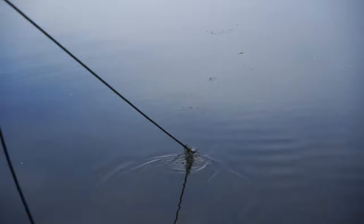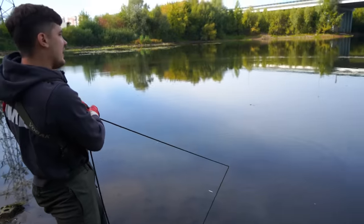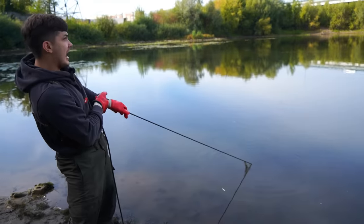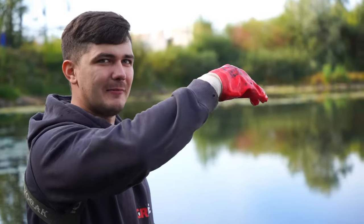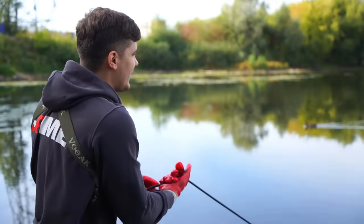I don't know why. You can see the bubbles right now, but I'm not sure how I can pull it out, because I have a very strange feeling about that. I don't feel like I'm pulling that thing out of the water. I have a feeling like my magnet is sliding on a car, you know? If you put a magnet on a car, it slides. And right now I have the same feeling.